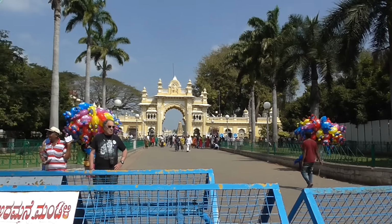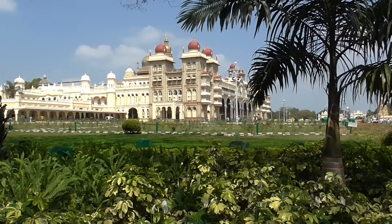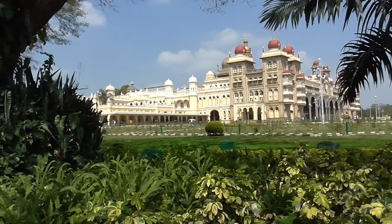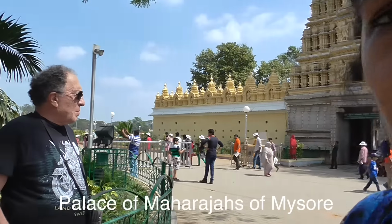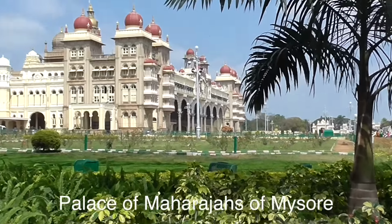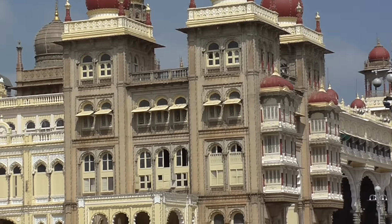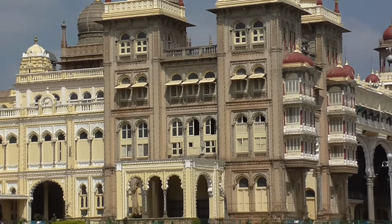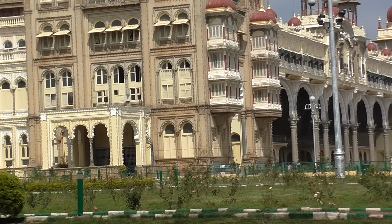Photos outside the palace, none inside. Now that is what I call a palace. This was built in 1912, and this is in Indo-Saracenic style. And Henry Irwin from England, he was the architect. There was a wooden palace on the same premises before this, and that got burnt down during the wedding ceremonies of one of the princesses. That was in 1897. So immediately they started constructing this, and it took them 15 years to build this.